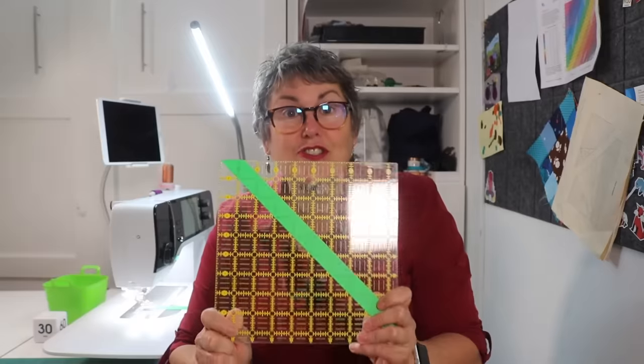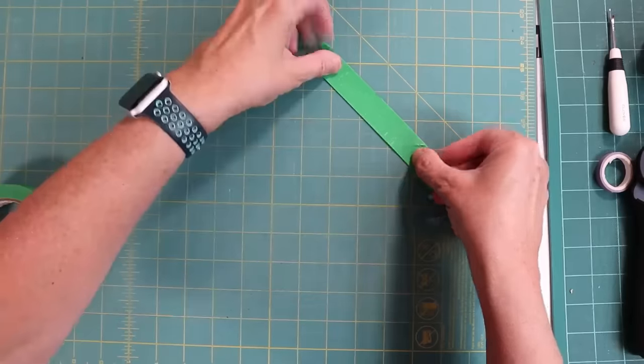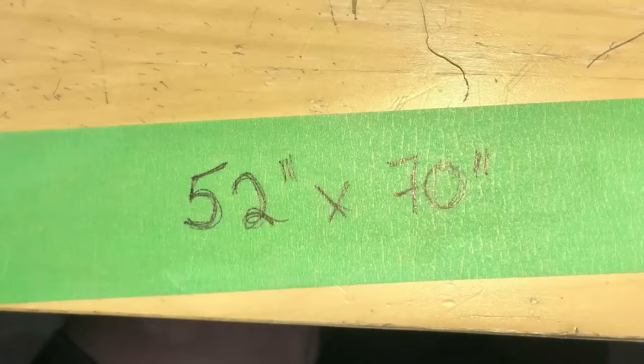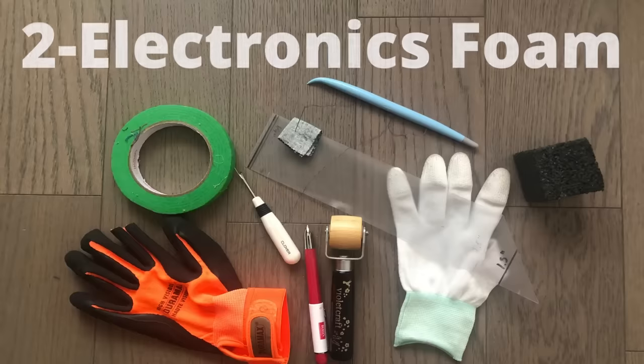I add ledges to my rulers so I cut more accurately, like HSTs and flying geese. And I add it to my cutting board so that I can align my fabric. I also use it to baste my quilts on the wall, label my batting, pick up threads, and so much more. So I always keep several rolls in several different sizes beside my sewing table, as well as its cousin, washi tape.